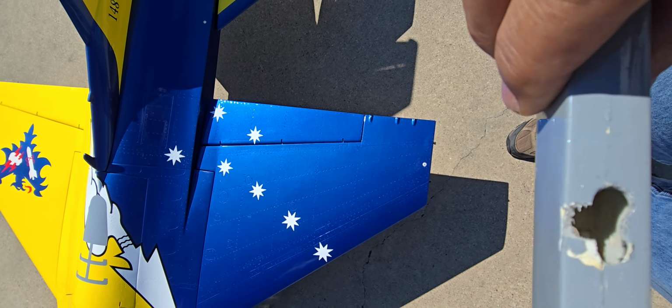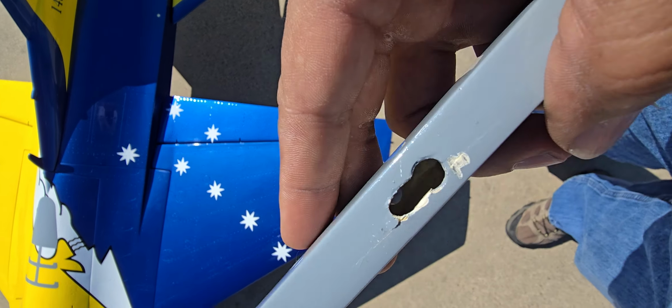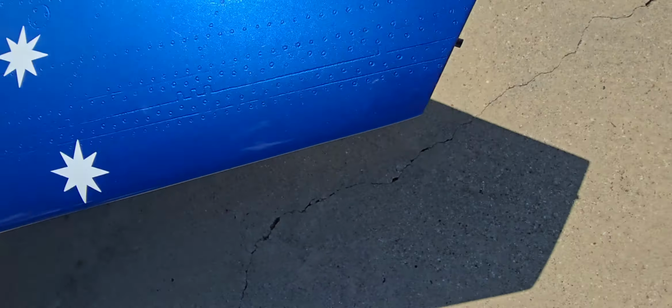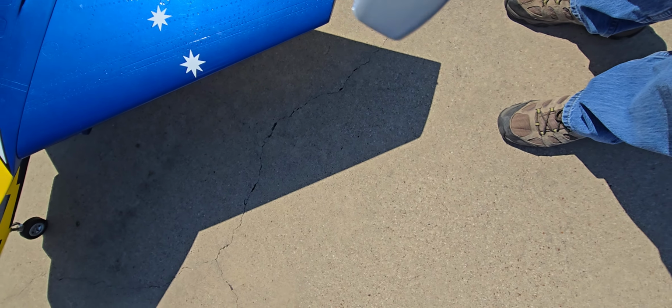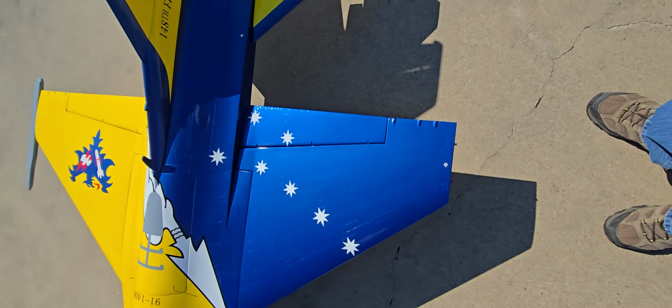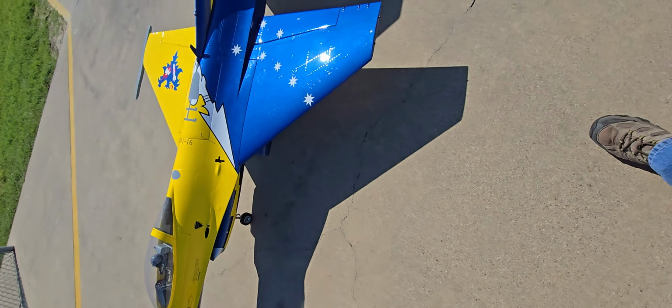So we'll fix that. It was bound to happen. The side's pretty good. Wing's in good shape. No damage there. It's time to get flying scratches on there. No big deal. Ground tests are good.